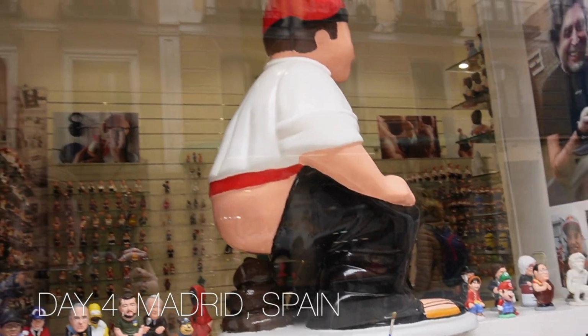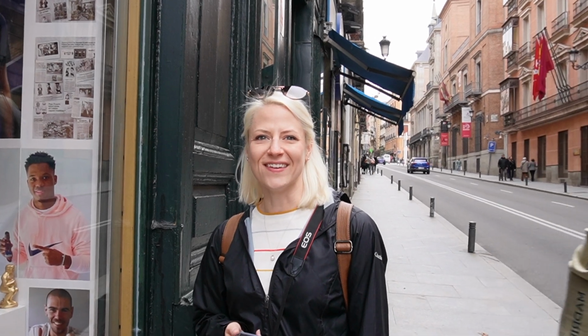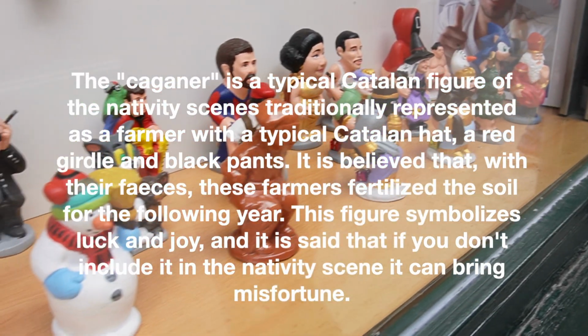Today's our last full day in Madrid, and we had so much planned. On our way to our first stop, we passed by the shop that sold caganeres. We had to go in because it just looked too funny not to, and we learned a little bit about what these little figurines are.